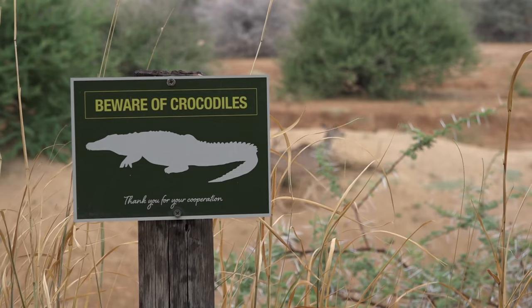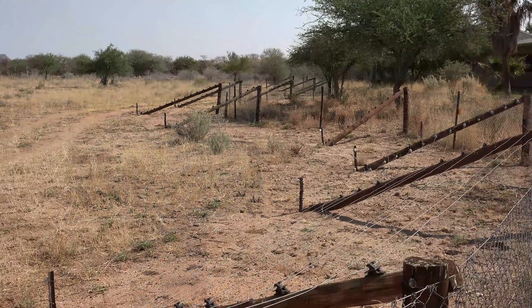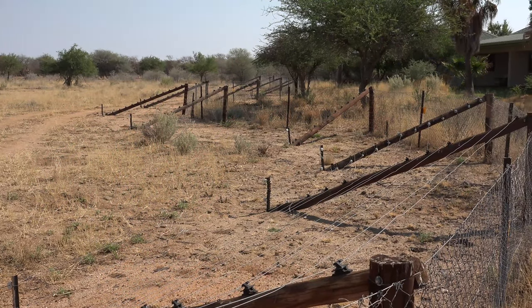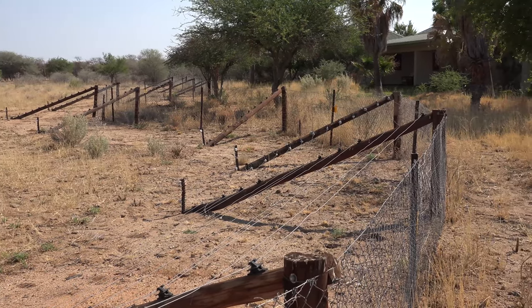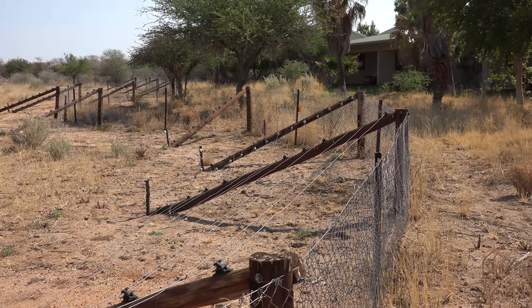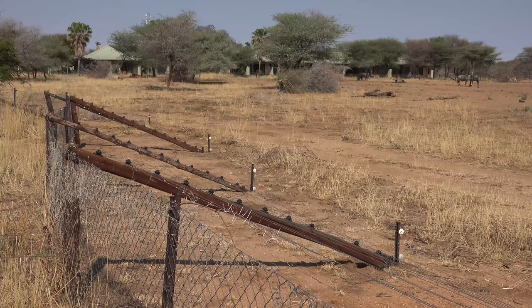The wildlife are the true owners of Erindi Game Reserve, and humans are protected only by a high-voltage electric fence around the compound. It's a strange feeling to know that just a few volts of electricity are all that keeps you from being the next meal for any number of hungry animals roaming the plain for 300 miles in any direction.